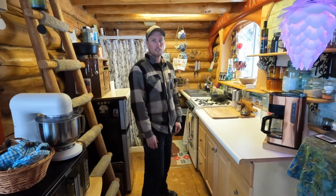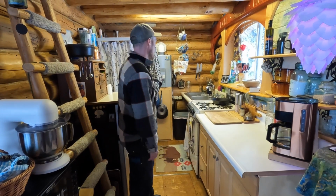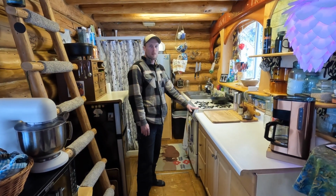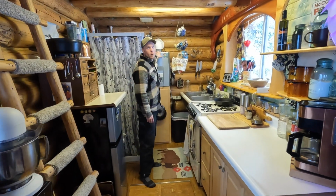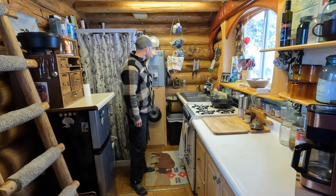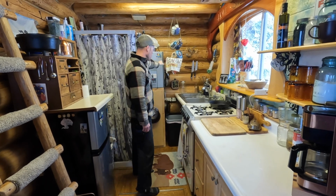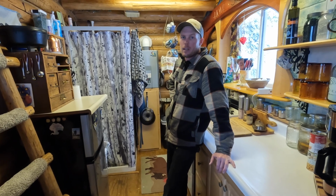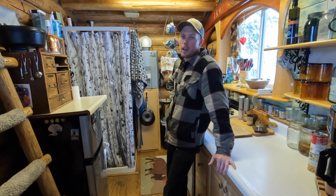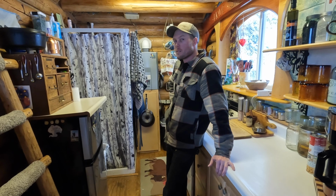This is our small kitchen. Not too much in here, but we do have the propane stove, which is really nice. We have a propane on-demand hot water heater which is great too. We never run out of hot water. One thing that we have in our kitchen that's really unique is a shower. It's really nice because you get a twofer for that. When you're in there showering, you can do the dishes as well.